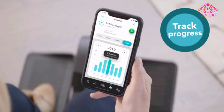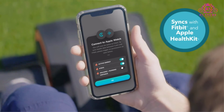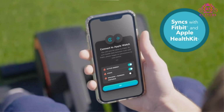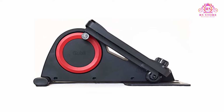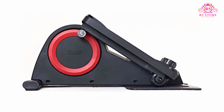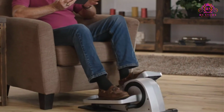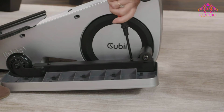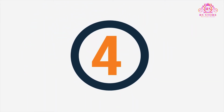Ultra low impact. We already mentioned that pedaling on a mini exercise bike is considered a low impact workout. However, the QBE Pro provides even lower impact. Since the QBE Pro uses an elliptical motion in a seated position, the potential knee impact is lower than that of pedaling. For people with existing or potential knee issues, an under-desk elliptical can be a better solution than an under-desk pedal exerciser.